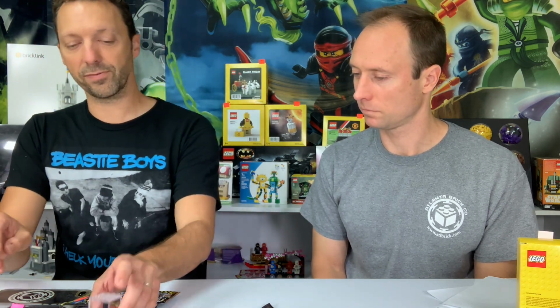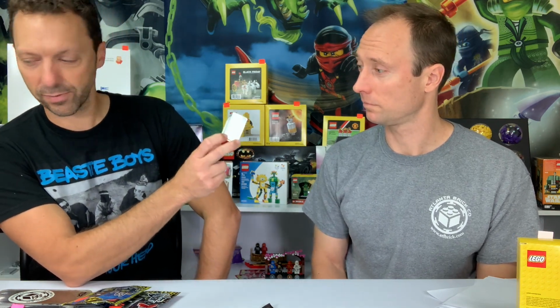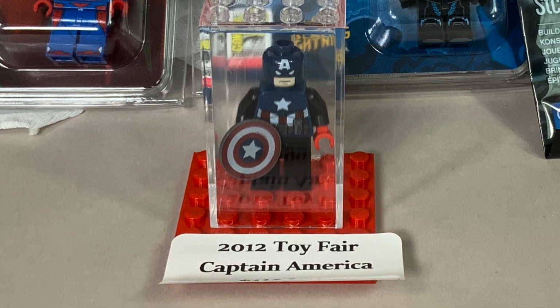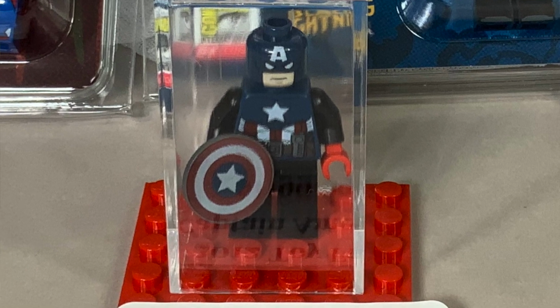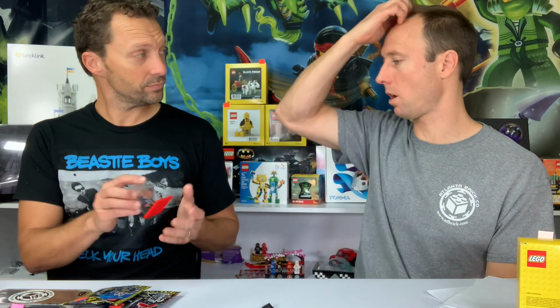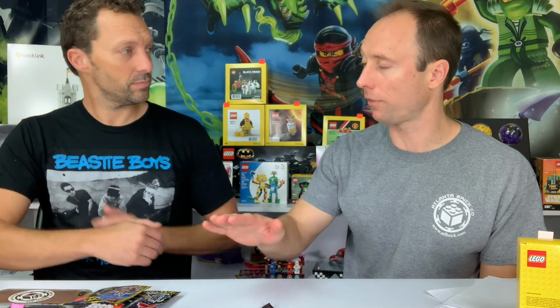Like this is the Toy Fair Captain America. I know the name of the person who got this at that Toy Fair. He's worth probably close to $1,000. And if you're paying $1,000 for something, you want to know where it came from. And you've mentioned this before in our previous podcast, but those often are not made by Lego. They're on Lego parts, but they're printed by customizers. Yeah. And so because of that, anyone with access to those printers can make their own. Correct. So it's hard to determine whether it's a real one or not. That's why you have to have the provenance.